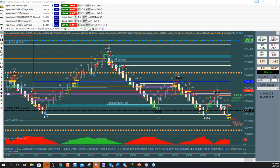Same rules apply day or night. Yes, same rules apply day or night. Same rules apply whether you're trading NQ or ES or any other market. You can still add your detectors to the bottom if you want to. Yes.